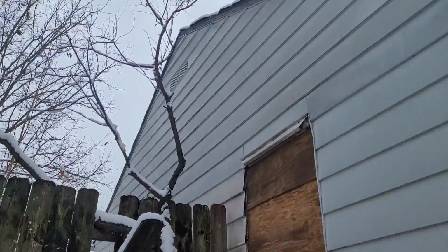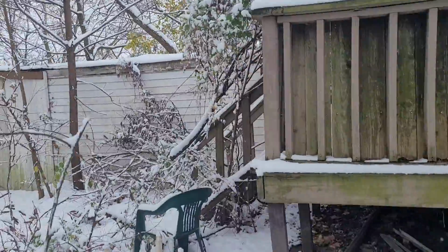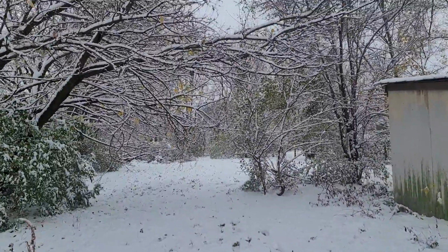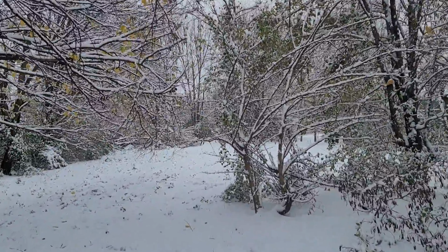Back of the house. Back of the property here. A lot of land in the back. Don't know how far it goes. Might have to have a survey.